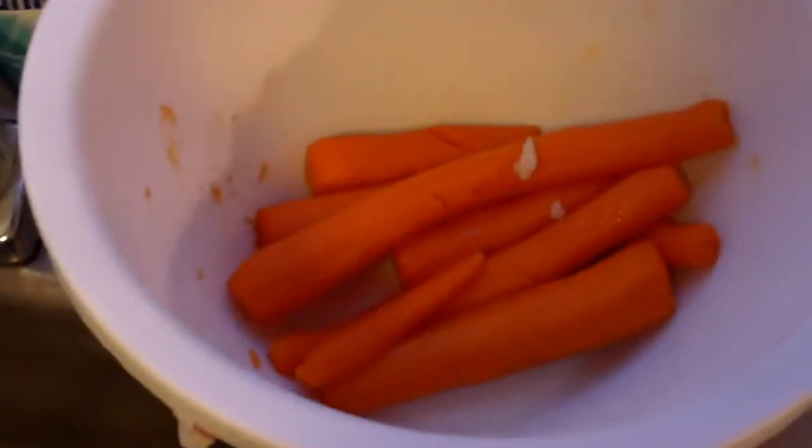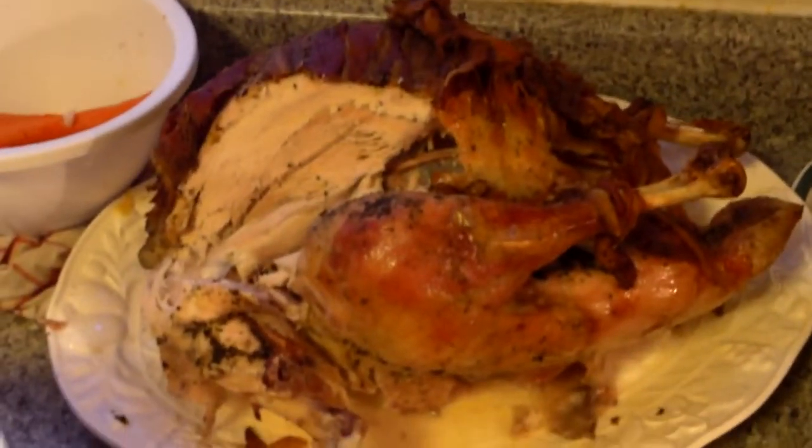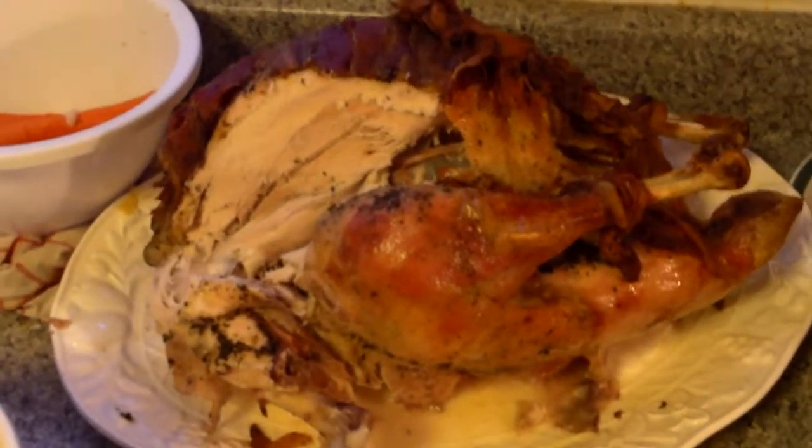There's the green beans, finished and done. Robin tested them. She loved them. Some mashed potato. I was going to do the glazed carrots, but I decided to just boil them. Here's our lovely turkey, which, by the way, has been probably one of the juiciest turkeys I've made in a while, so I'm quite happy with the turnout on that.